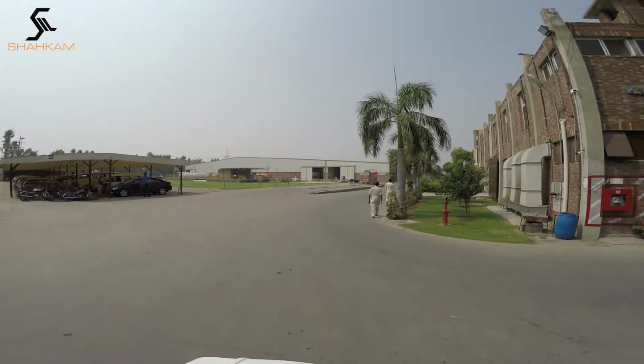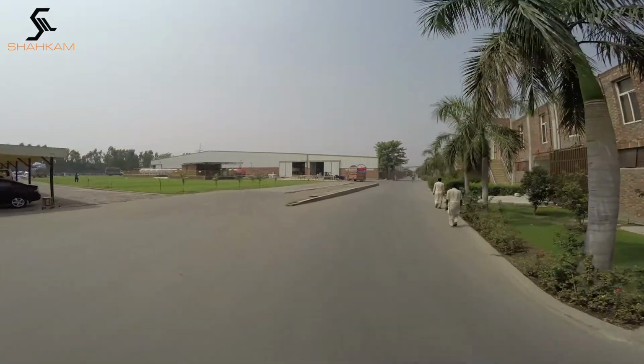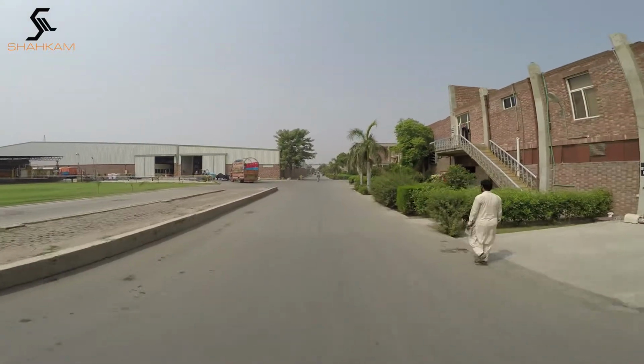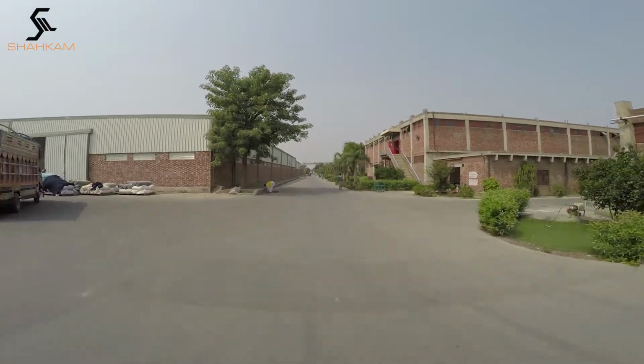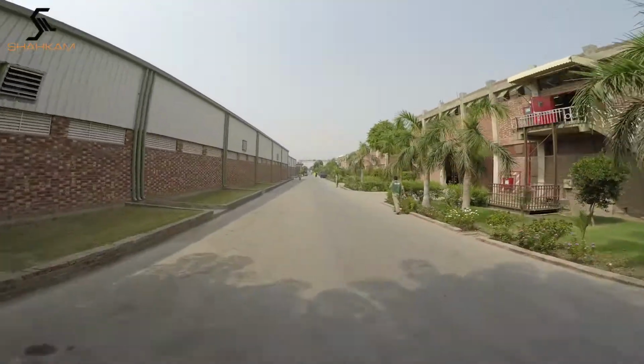So we're starting the tour of Shahkam, and the plan is to give a bit of a virtual view through the video of what the company looks like. So we've just entered one of our gates, gate number 3, and our first area that we're heading towards is going to be our yarn store.